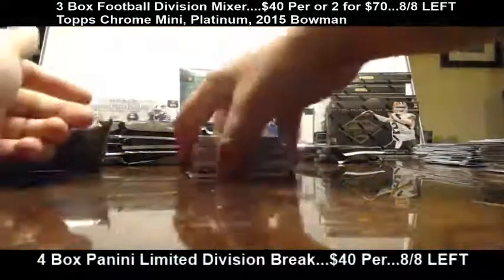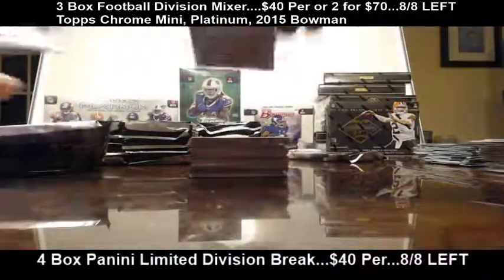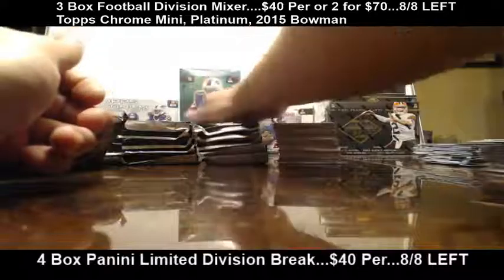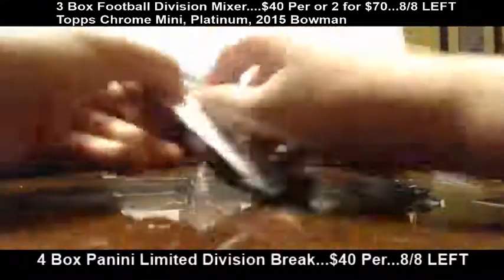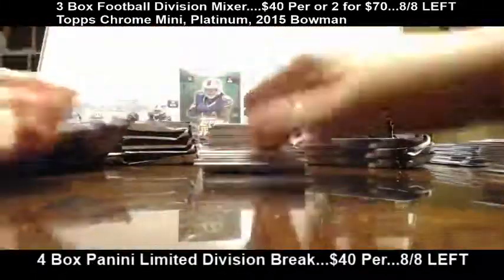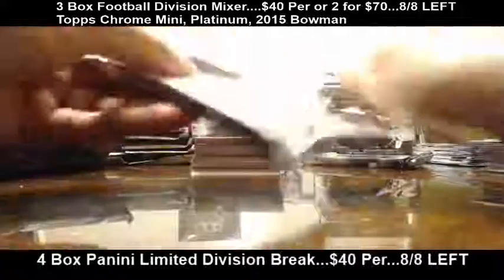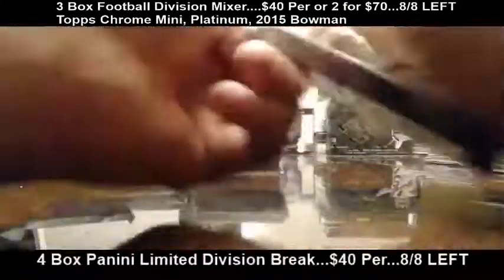Thanks, appreciate it. So now I get to search those all over again during sorting tonight. Wonderful. I know, I'm trying. Let's see some Mariota and Winston in these last two boxes. How about that? How about that, Quinn?